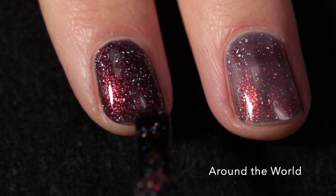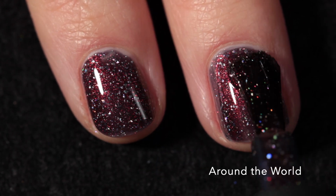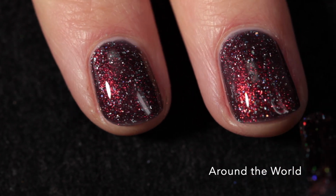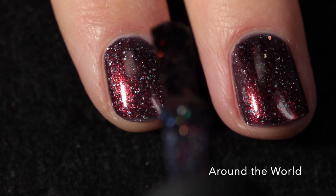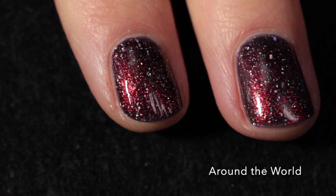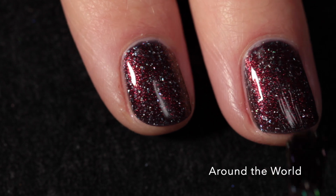It's this incredibly rich and intense shift and combination of base, and it's really glowy, and I really love the hollow flakes. They're my sort of perfect and ideal size, the ideal distribution of them, and they're just really prismatic and rainbowy.